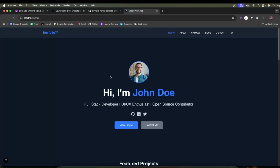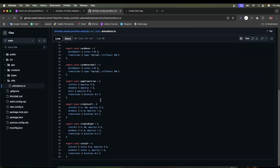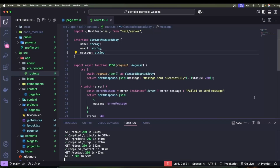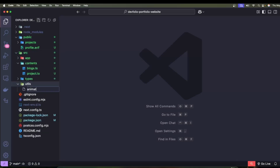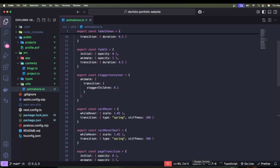For doing this, you will have to go to the GitHub repository. I will provide this in the video description. From there you will go to src, and inside this src you will have utils. Here I have provided some custom code. You will have to copy this custom code and keep it in your project. So let me copy it and go back to the project, and inside this src folder we'll create a new folder, utils, and inside this we'll create animation.ts. Inside this we'll paste the code, and see, we will have all of these things like this.